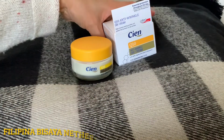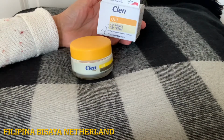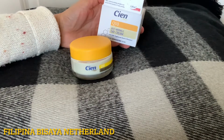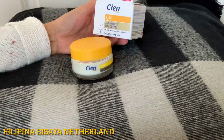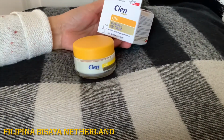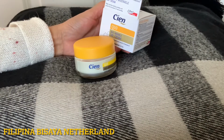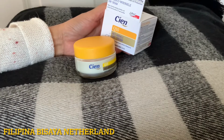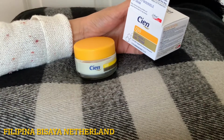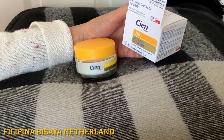Ito ang gamit ko. Face cream, Cien product. I bought it in the Lidl. Q10 anti-wrinkle day cream. With Q10, hyaluronic acid and vitamin A for demanding skin. Essential protection throughout the day with UV protection. It helps minimize existing wrinkles and prevent the formation of new wrinkles.